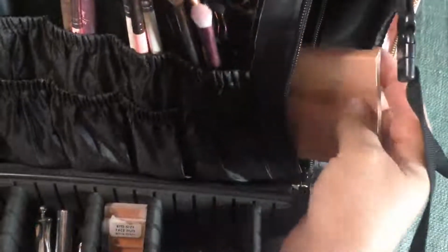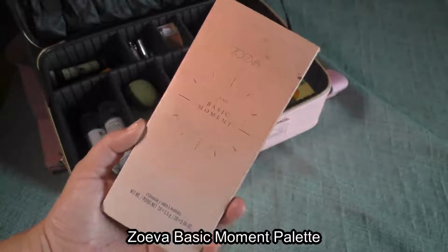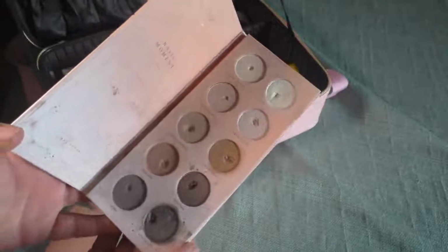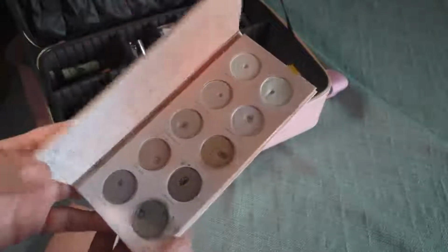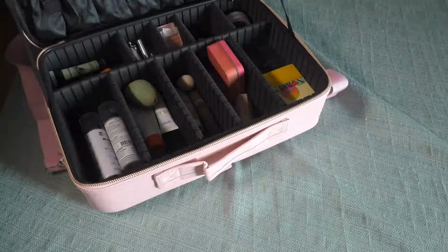There is one full-size eyeshadow palette that I bring with me everywhere in the summer, and that is Zoeva's Basic Moment palette. It's easy to work with, the shades are beautiful, and I can use it for a natural everyday look to a more glam look. I love this palette, even with the holes my son put in each of the shades.